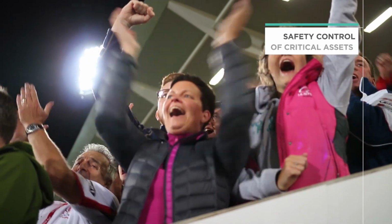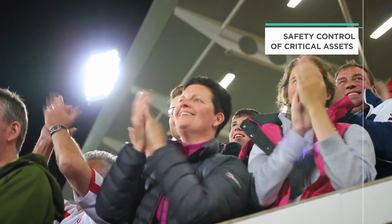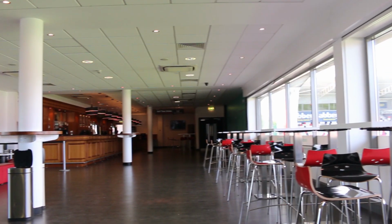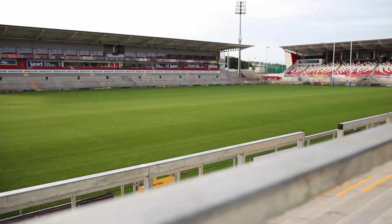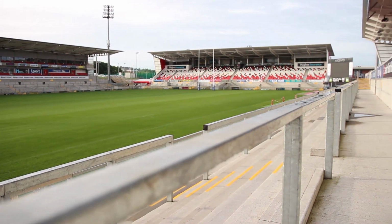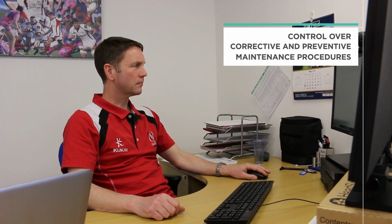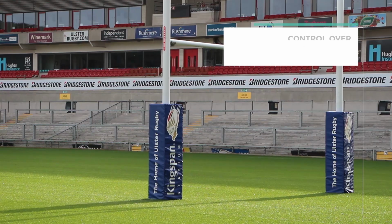All those fire life safety systems have to be tracked and maintained, and the system allows us to do that and to keep the records so that we can show to the various authorities that come to check and give us our certification each year. We're audited by Belfast City Council, who award our stadium safety certificate each year, and part of that is the checking of the maintenance procedures that are carried out here.